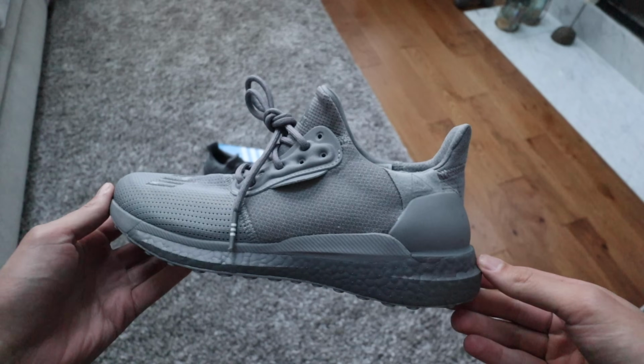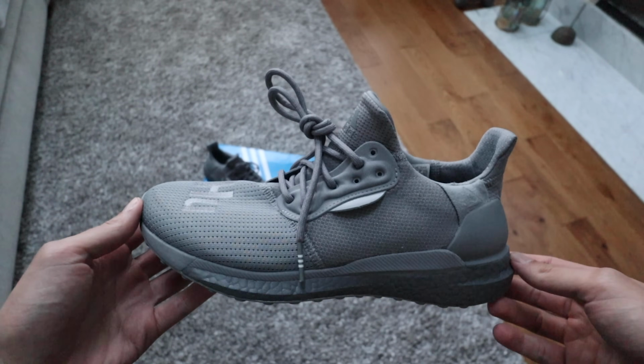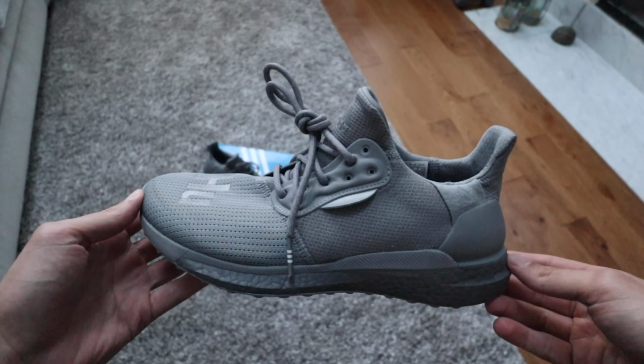here by the toe. Then you also have a full mesh upper, super breathable. And then you've got that Pharrell Hue logo that's embroidered right on the toe box. I really like that on the sneaker. I think that's kind of a dope little thing that he does. It's like a full-on sock-like shoe.